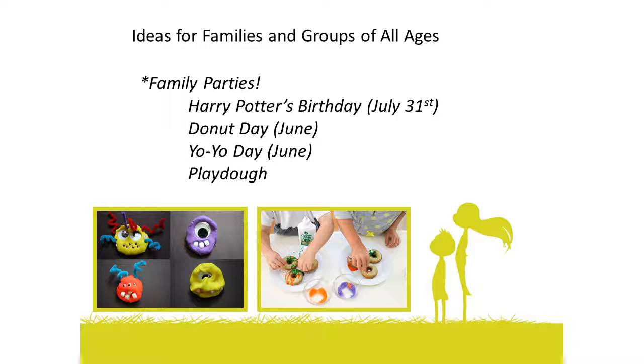National Donut Day is always the first Friday in June, and your programming ideas might range from a simple drop in donut tasting, even with donut holes, which are cheaper. You could even have folks vote, maybe track results for a community favorite, or you could host a design your own donut program, adding icing and edible decorations like in the picture. Or if actual donuts aren't a fit for your library, there are plenty of crafts out there to complement an Arnie the Donut story time.